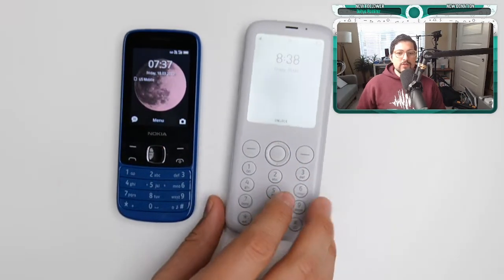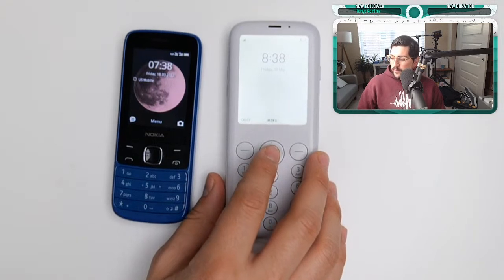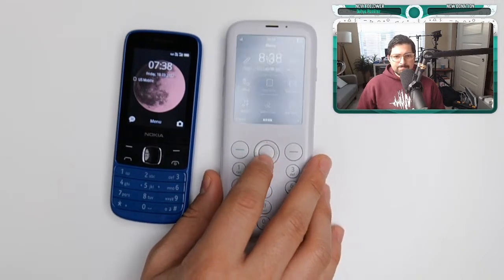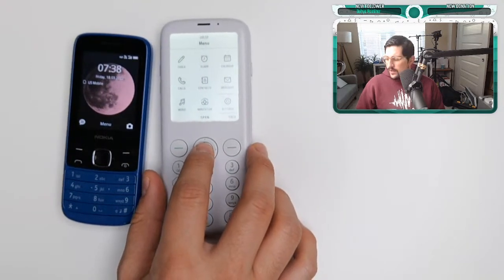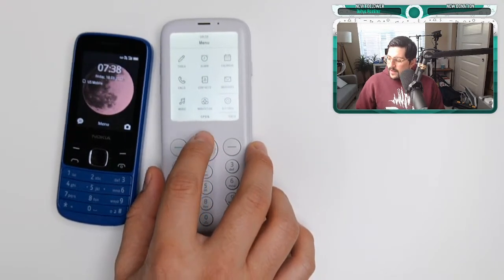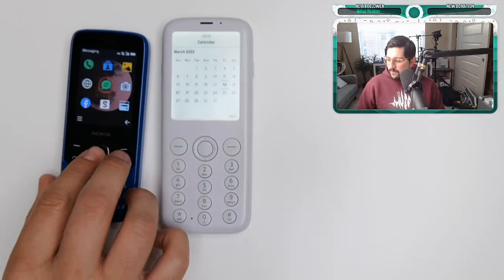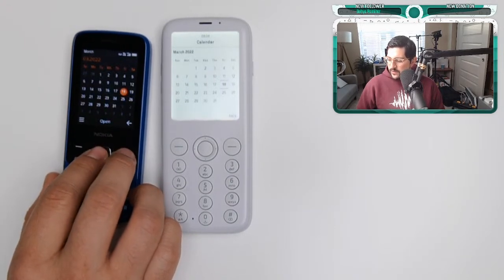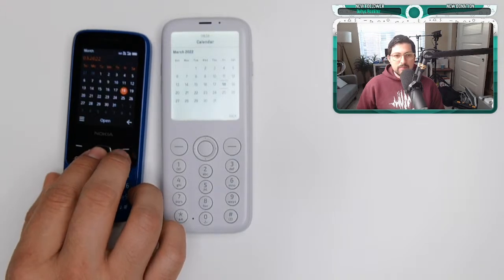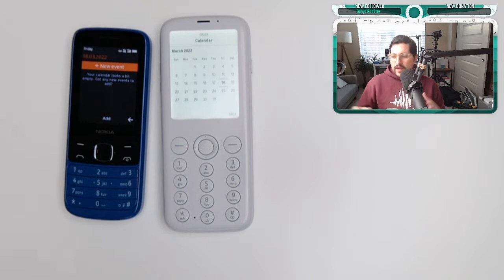I just wanted to compare it because I'm going to do my update on the Mudita Pure in a second. They're both on T-Mobile right now. As you see, the Mudita Pure has a calendar, but the calendar doesn't do anything as of right now. This one does have a calendar, and as you see here, you can input your events, like a new event or something of that nature. So it has that functionality.